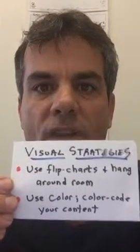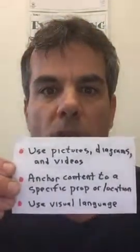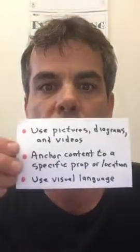Second one, use color. Color code your content. Visual memory is our strongest, and one of the best things that you can do is make sure that you use color anytime you're writing on the flip chart. 3, use pictures, diagrams, and videos. If you're showing slides, you want text to be a minimum. Ideally, you want your slides to be mostly pictures and videos.